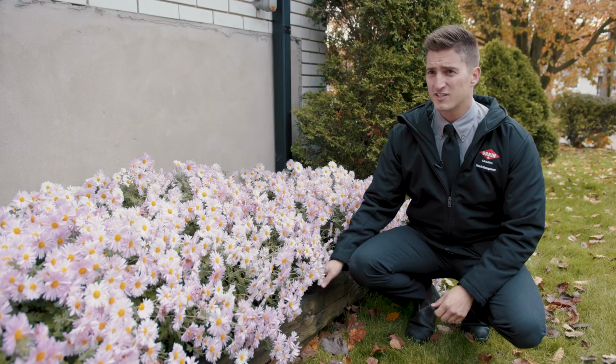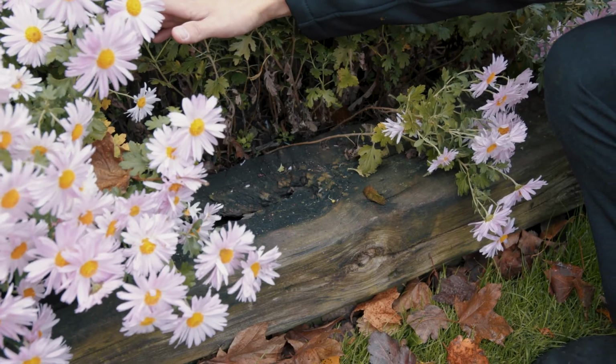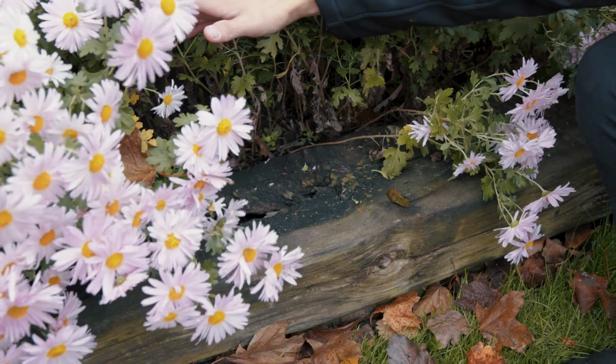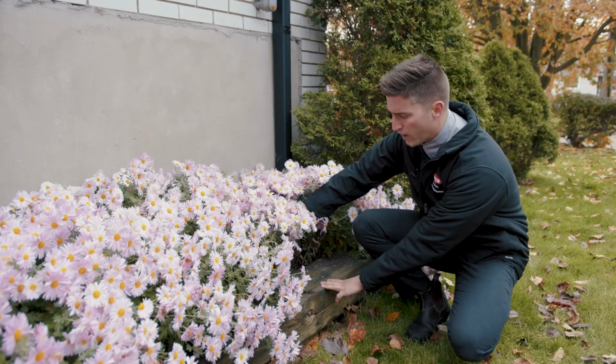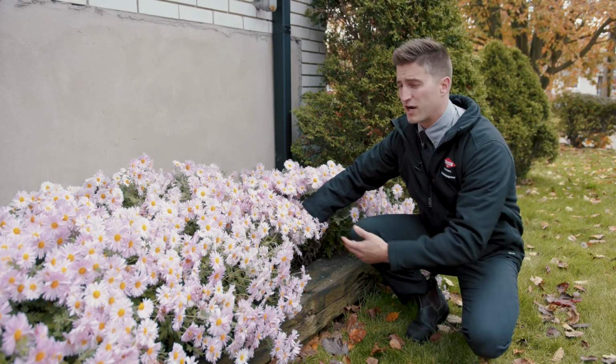When you're doing your exterior inspection, what you want to do is look for any wood such as this old railway tie, and make sure it's still in good shape. When it's getting old and waterlogged, that's going to attract carpenter ants, and then they'll try to come into your home.